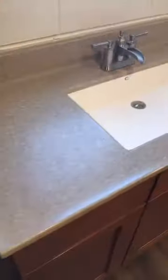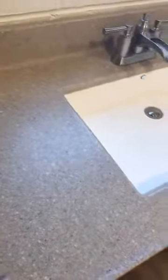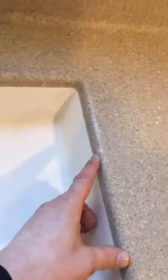Here, now this is a matte finished vanity top. What I mean by matte is there's no gloss to it. It's just a matte finish. It's an Olympic bowl is what that's called. And it's actually seamless. You can see that here. It's seamless. There's no seam there at all. It's not an undermount sink or anything.